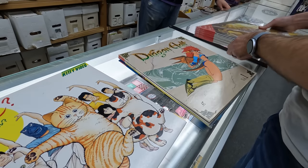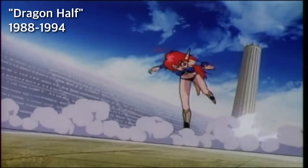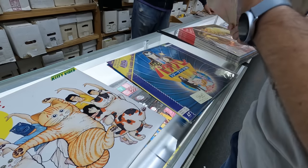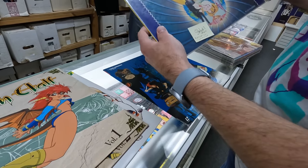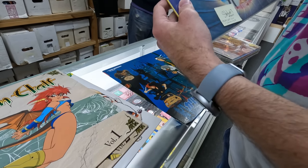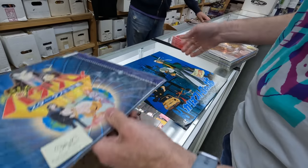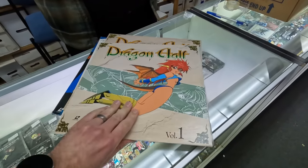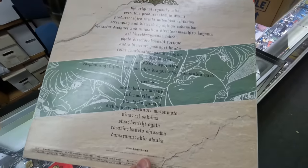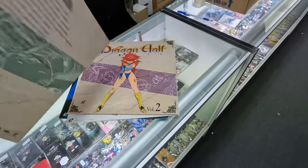Dragon Half? That looks cute. Yep, that looks adorable. Volume 1, Volume 2. And then that one's the... Stardust Project? Cool. And then Lupin. Yeah, these look fun. I think these are subtitled, or they probably all are, right? I would imagine they have a sub-track on them.